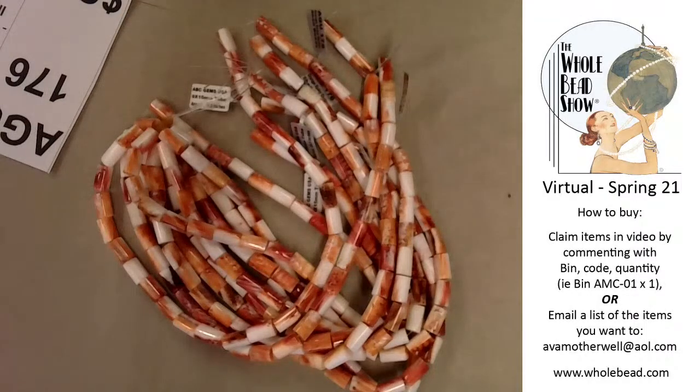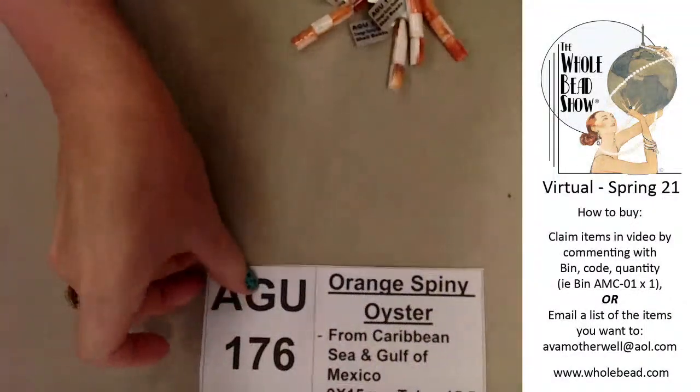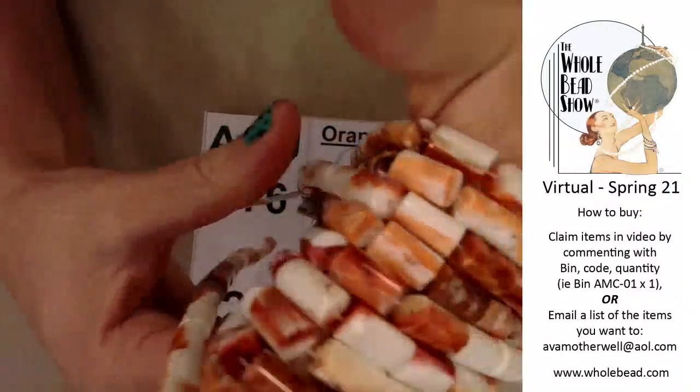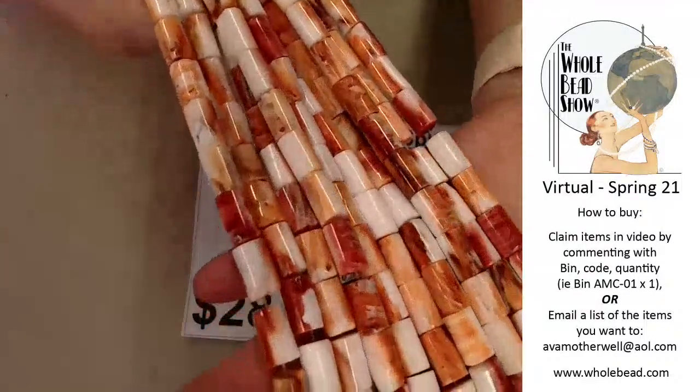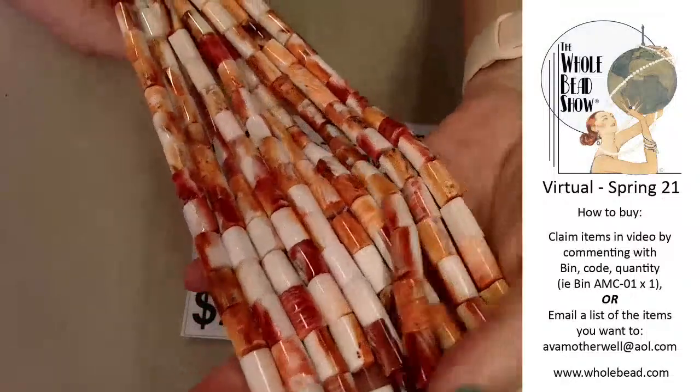So these are orange spiny oyster from the Caribbean Sea and the Gulf of Mexico. These are 9 by 15 millimeter tubes. The strands are 15.5 inches long. The color is 100% natural. These are not dyed. AGU 176, and these are $28 a strand. These are really gorgeous colors on there.